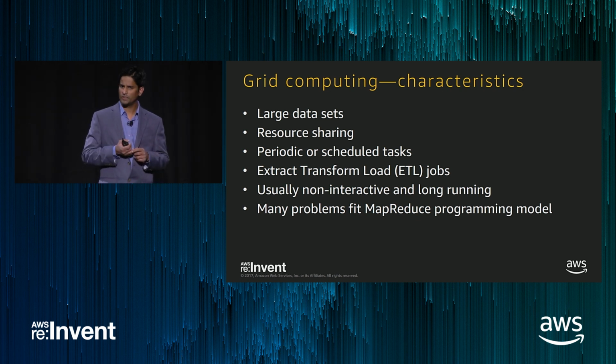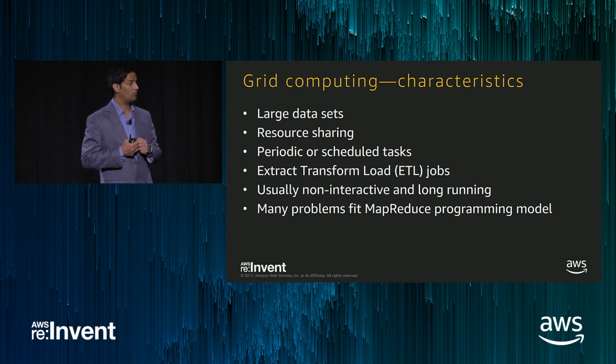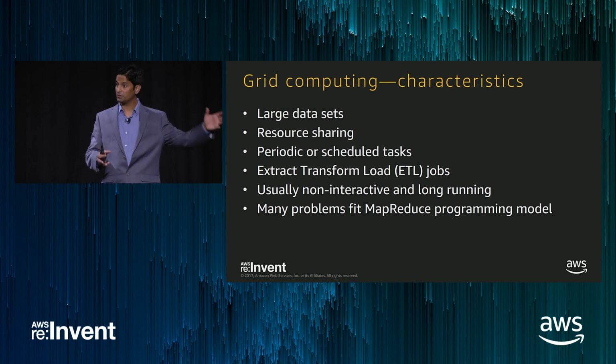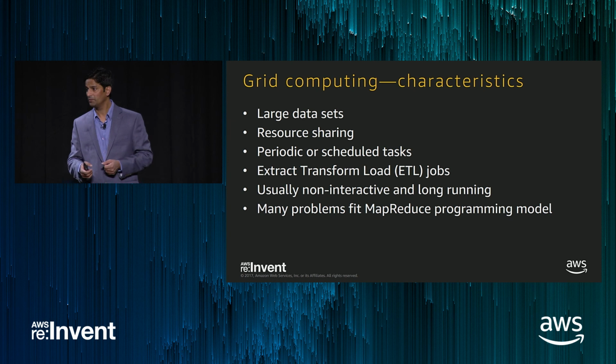Why do we have to do resource sharing? Because you may have raw feeds coming where the market data may be coming into your organization, and you may have multiple teams of data scientists who may be running different simulation jobs, different activities, right? So you need to be able to have that raw data be available to multiple teams to be able to do that. So the resource sharing is extremely important.